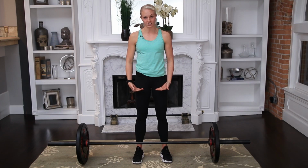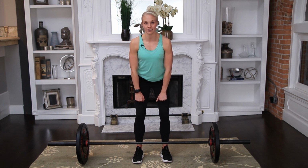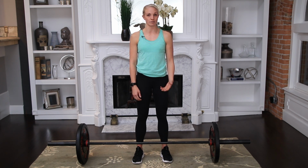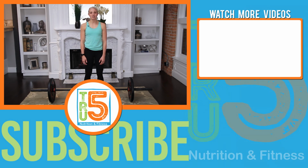The other thing you want to be conscious of is keeping those dumbbells right along your legs, almost like you're shaving your legs as you're coming up and down, and that should keep your form correct as you're adding in those dumbbells. All right, as you guys can see, there are many benefits of adding the deadlift into your fitness routine.